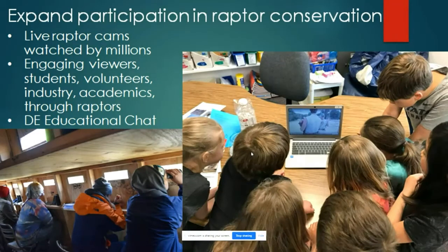We got two different programs going, one for the college age students on the lower left there. Luther College, we do stipends and have a banding station there up in Hawk Hill, just north of Decorah. And then on the right, we see a classroom, many classrooms. We'll talk about the numbers there, but kids using the Decorah Eagle Live Cam as part of their curriculum.